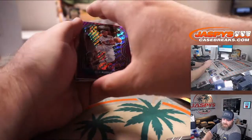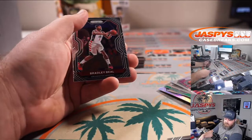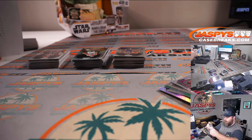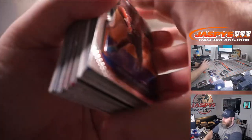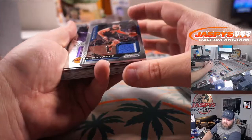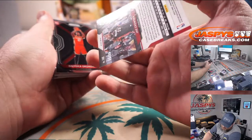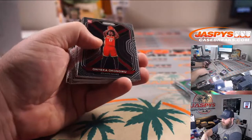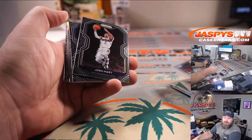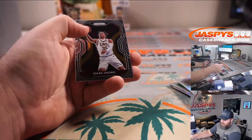Purple Wave, DJ Augustin for the Magic. Isaac Lintz, that is non-numbered. James Wiseman, Warriors, Sean O'Leary. Frank Ntilikina, Knicks, Lee Cheesman. Nikola Vucevic for the Magic. And Isaac Lintz. Jae Crowder. Green Pulsar for the Heat. Bennett Page. That's out of 25. 16 out of 25. Very nice. Obi Toppin for the Knicks. Lee Cheesman and Sadiq Bey for the Pistons. And Lee Cheesman. Kevin Garnett. Timberwolves Silver. Sean O'Leary. And Isaac Okoro for the Cavaliers and Sean O'Leary.